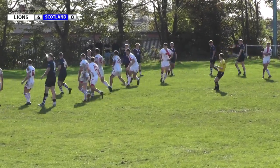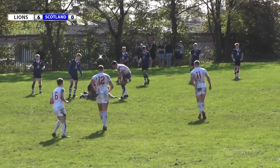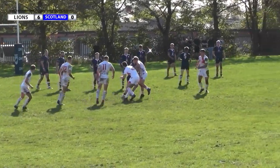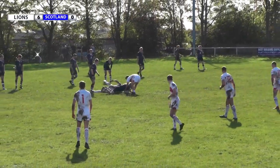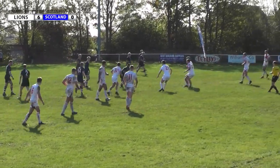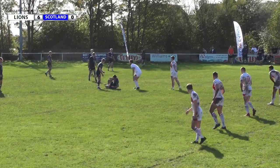They'll play it just to the left hand side of those posts. And they'll run back into the middle. But another well controlled attacking defensive effort from England. This line speed particularly good from the English side. Armitage looking to his left, looking for inspiration. Mackie tries to provide it. All caught though.